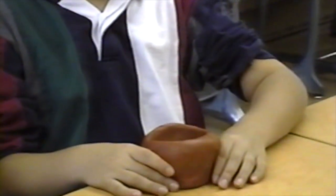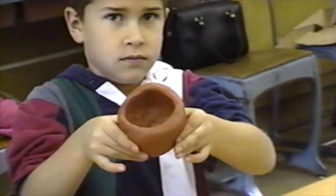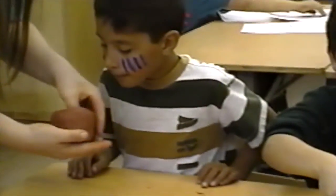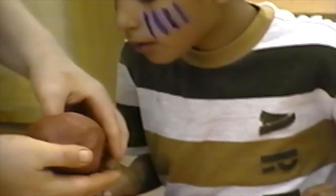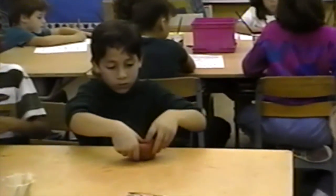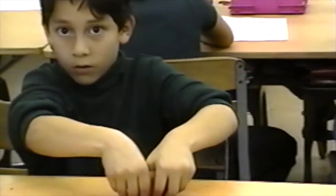Okay, Ryan, let's see your pot. Okay, good job. Do you like doing the clay? Is this one of your favorites? Yeah. It's kind of fun, huh? Oh, we have an Indian over here in a striped shirt. All right. See? Look at it. Now you need to smooth it. Andy, you're really working that clay over.